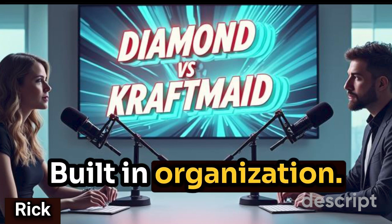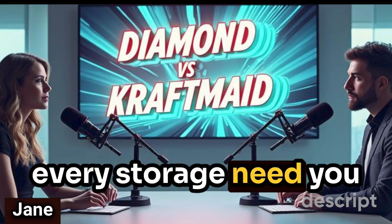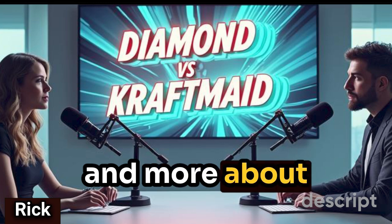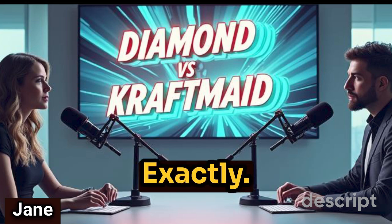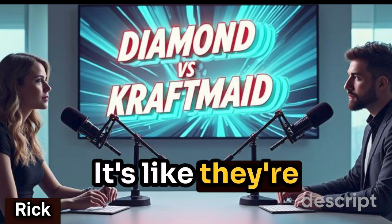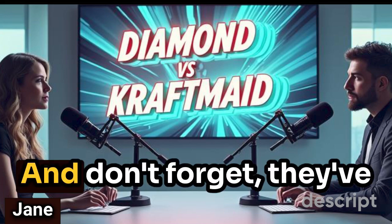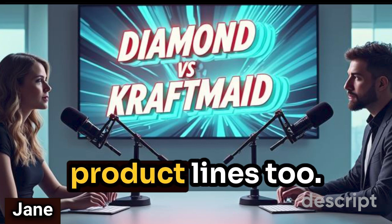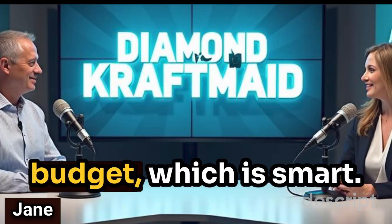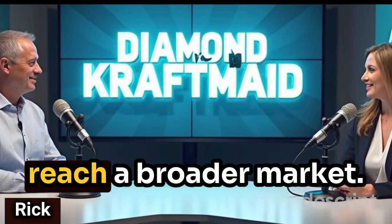Built-in organization. Sign me up. Right. It's like they anticipated every storage need you could possibly have. So it's less about just selling you cabinets and more about providing a solution. Exactly. They're thinking about the big picture, the whole kitchen ecosystem. It's like they're reading our minds. Right. Knowing what we need before we even do. And don't forget, they've got those different product lines too. Express, Advanced, Standard, something for every budget, which is smart. Especially if you're trying to, like you said, reach a broader market.